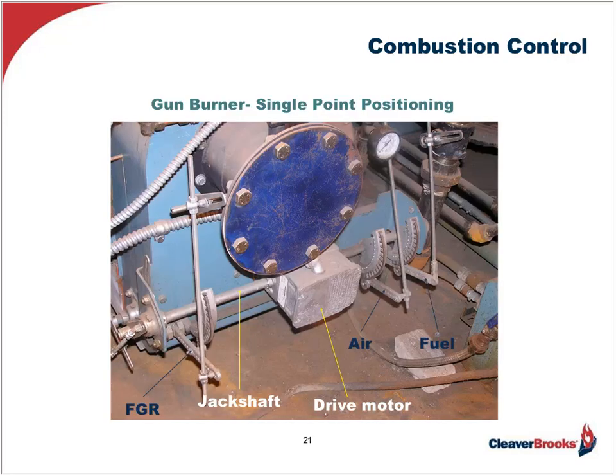And next we have to have an optimized control system to achieve highest efficiency and the lowest emissions. Now, on the screen you see a gun burner, which has been equipped with a single-point positioning combustion control system for controlling the fuel and the air mix. Note the system has a single jack shaft and a single drive motor, which is then driving linkages and cams to meter the fuel and air, and in this case, the flue gas recirculation, or FGR valve, for lowering NOx emissions. We'll talk more about this in a minute as far as NOx emission reduction is concerned.